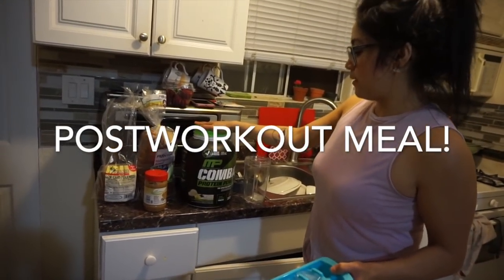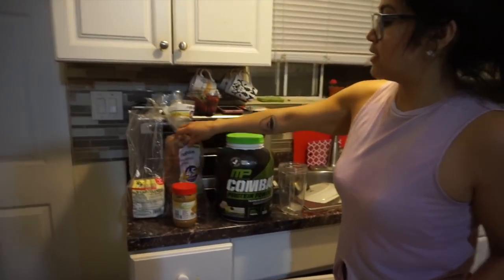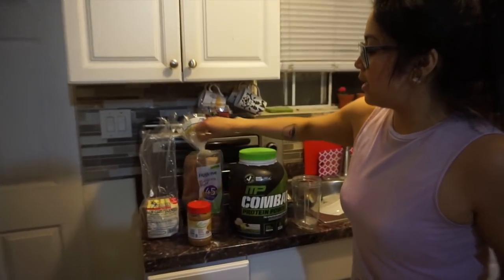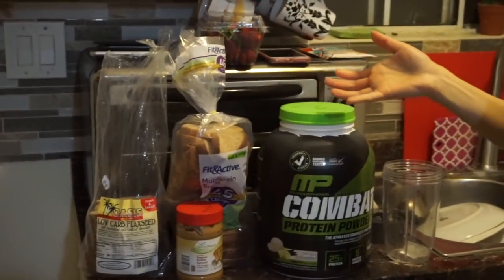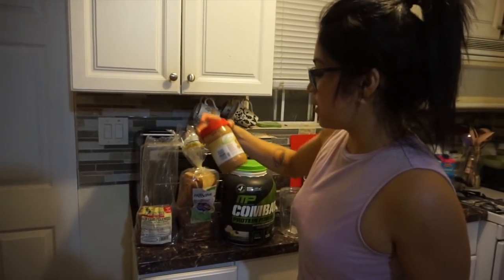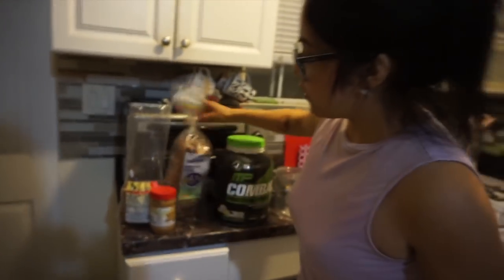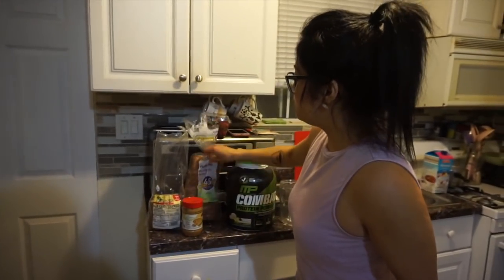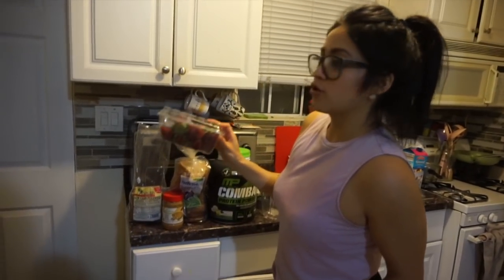One scoop of vanilla protein. Today it's Combat. One slice of multigrain bread and one slice of low carb flaxseed. I don't know why I'm having two different breads. Then one serving of peanut butter spread. This is with flaxseed and chia. So one serving of that, which is one tablespoon, and about 50 or 100 grams of strawberries.